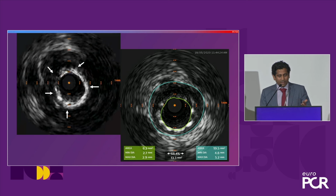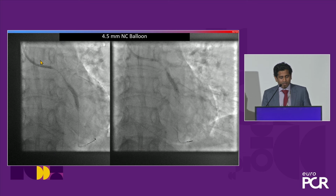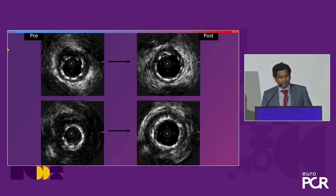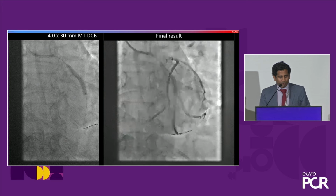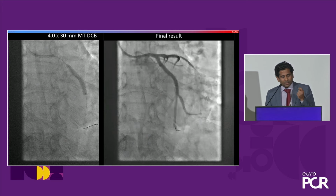It showed a heavily undersized stent. The distal reference was 4.5, and the proximal was 5 millimeter. So we used long balloons, big balloons, and we corrected the mechanical issue pre and post. You could see that the stents have been fully expanded, and we used a DCB with a good result. The patient never came back. If I hadn't used the IVUS here, I would probably not have done justice to this patient.